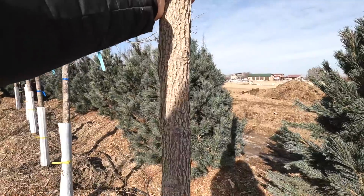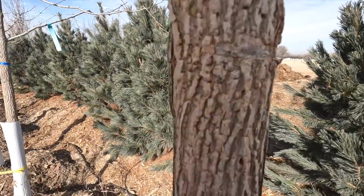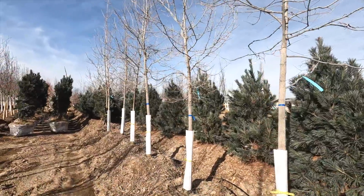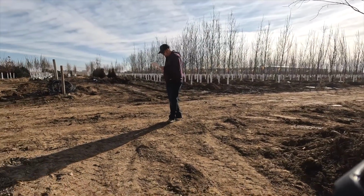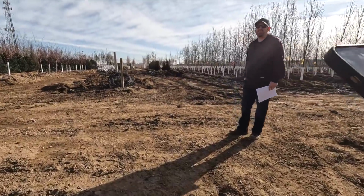Ooh, this is neat. This is a hackberry. That's got really neat corky bark. Look at this. Hackberry tree. This would be a really interesting, look at this bark texture, Aaron. See this? Whoa, these can get 60 to 100 feet tall. Those trees? Yeah. Let's get them.